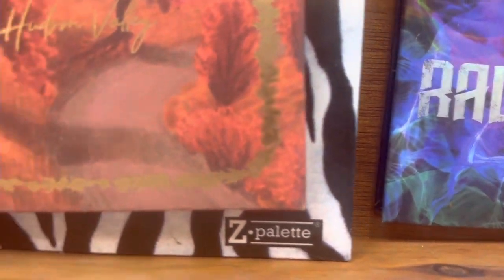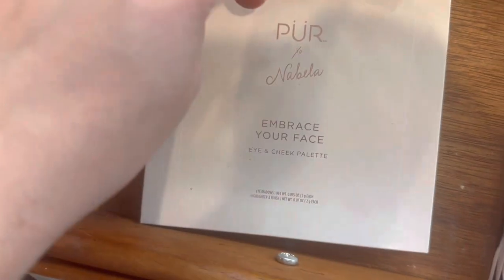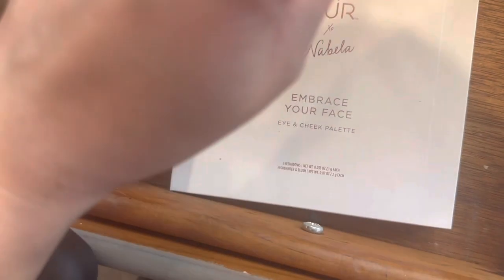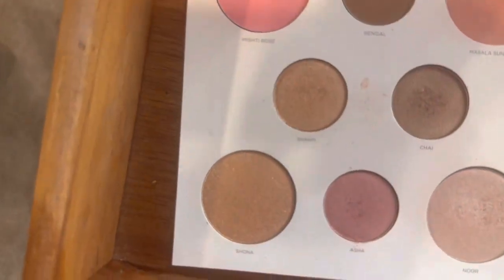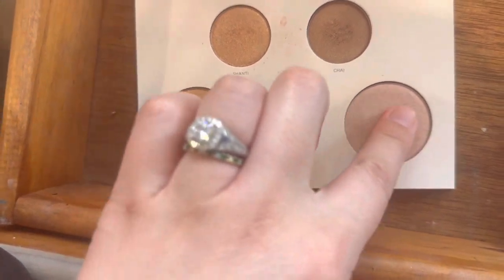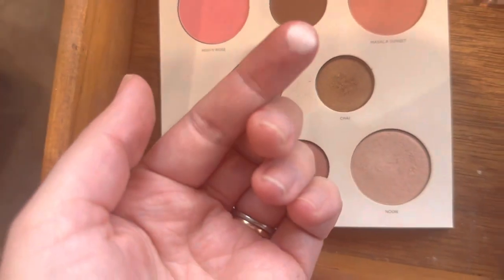I'll give all my favorite brands some love. And then I'm just going to use this for face products for the most part. Powder, face products from Pure. This is the Bella palette, Embrace Your Face. We have highlight. You're supposed to be highlighters, but just this one's a highlighter. But I'm probably going to focus mostly on the ColourPop one. But anyway, I don't really use the eyeshadows.